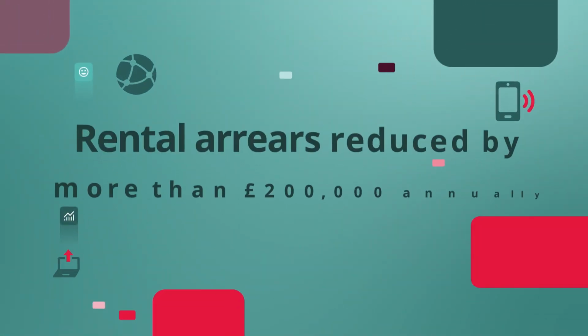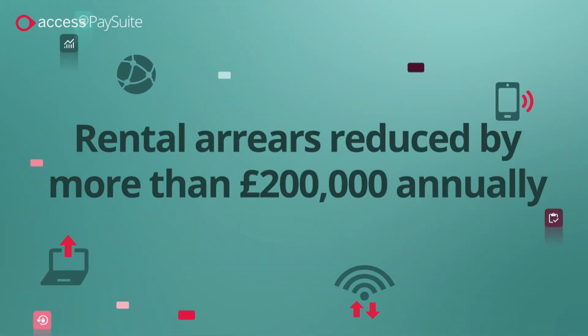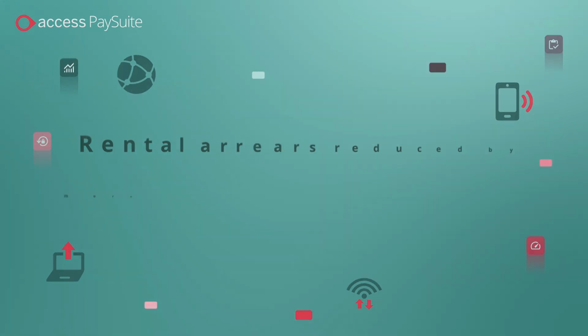Access PaySuite are now handling over £10 million a year's worth of transactions for us. Over the last few years, we've seen our number of self-service payments increase, which means that our teams can be deployed on serving customers, and customers have freedom and flexibility about making their rent payments. Those self-service payments have increased by more than 2.5 times over that period. As a result of that, and the integrations that we've got, our rent arrears have fallen by over £200,000 a year in the last year alone.